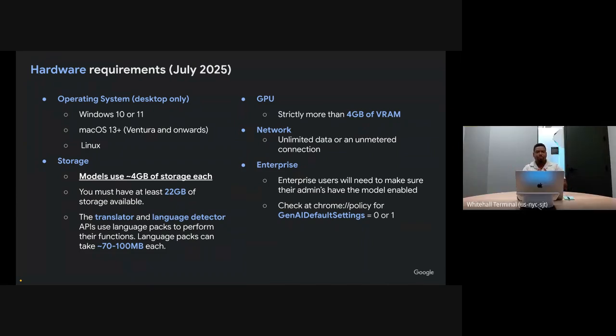Not too much more to speak on this side. You can see some of the OS requirements and as far as network goes, I did mention that these are available offline, but there is a caveat to that. The very first time you use the model, you do need an internet connection because the model needs to download its dependencies, like they're not already there. After that, anytime you decide to use the model, it will already have its dependencies. And so if you turned your internet off, you could still keep using AI features on your web app.